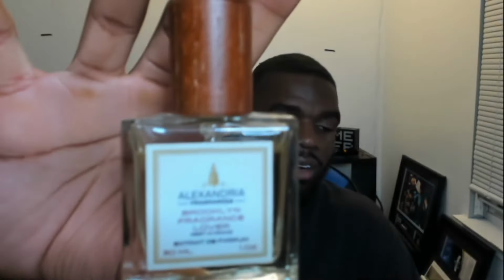So we had the big heavy hitters. Y'all should know which 2 are missing. Y'all should really know which 2 are missing, y'all. It just depends. Which one am I going to put at number 1 and which one am I going to put at number 2? It's tough, man. Number 2, I'm going with Alexandria Fragrances, Brooklyn Fragrance Lover.